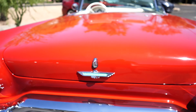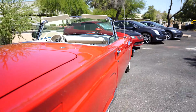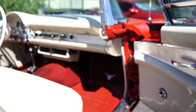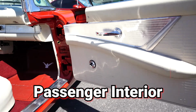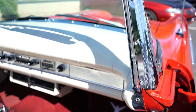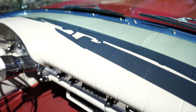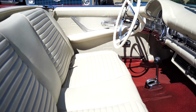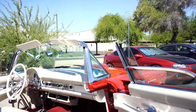Closes nice. Let's go over here to this passenger side. Again, door panels in great shape. It is a power window car. Dash, that's all in good shape. Again, the seat's in good shape, just that little snag on that other side. Let's hop into the drive.